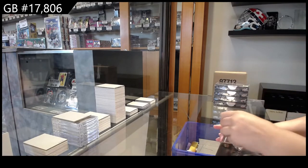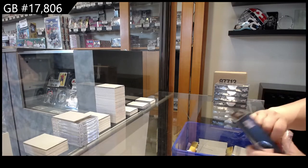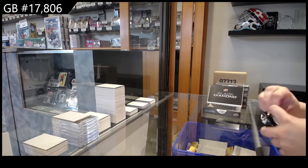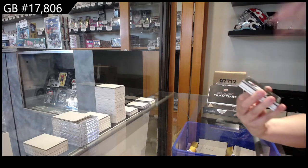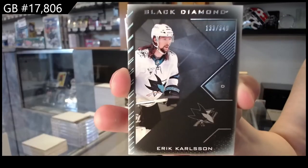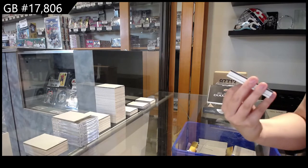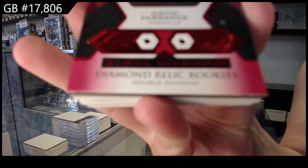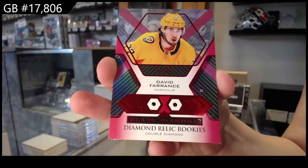Box one. Ooh, thick pack. All right, number to 349 base for San Jose, Erik Karlsson. We have a double diamond ruby, number to 49 for the Nashville Predators, David Ferentz. Double diamond ruby.